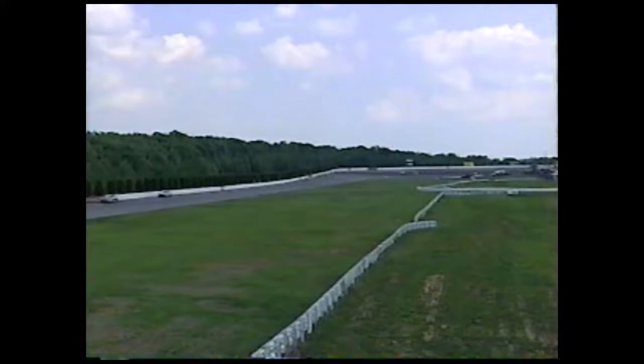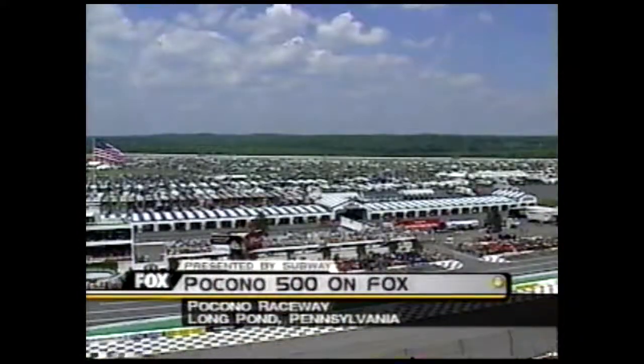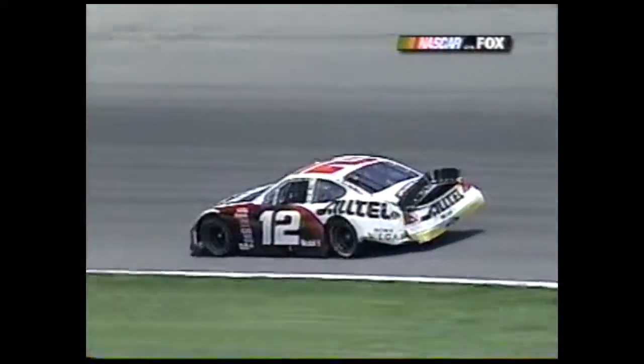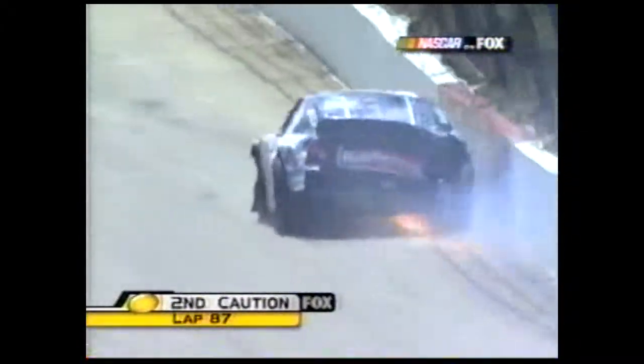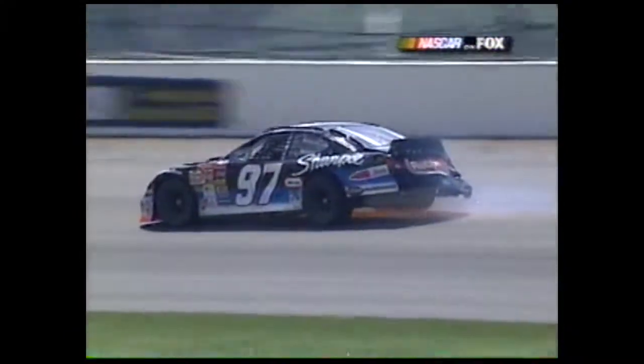Kevin Harvick has just made a left turn into the garage. Caution is out for a crash in turn 1. Ryan Newman has backed it into the wall after contact. Now Newman was already 10 laps down for the fuel pump change, and things have not gone any better since. There is Kurt Busch, who was involved with Newman. Busch has already been in the garage. Had to do a little work himself. Yeah, he was 19 laps down.